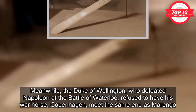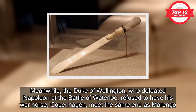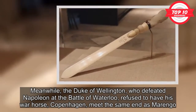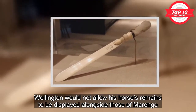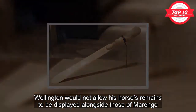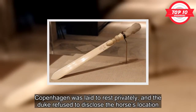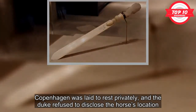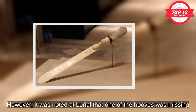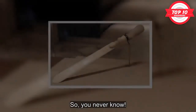Meanwhile, the Duke of Wellington, who defeated Napoleon at the Battle of Waterloo, refused to have his war horse, Copenhagen, meet the same end as Marengo. Wellington would not allow his horse's remains to be displayed alongside those of Marengo. Copenhagen was laid to rest privately, and the Duke refused to disclose the horse's location. However, it was noted at burial that one of the hooves was missing. So, you never know.